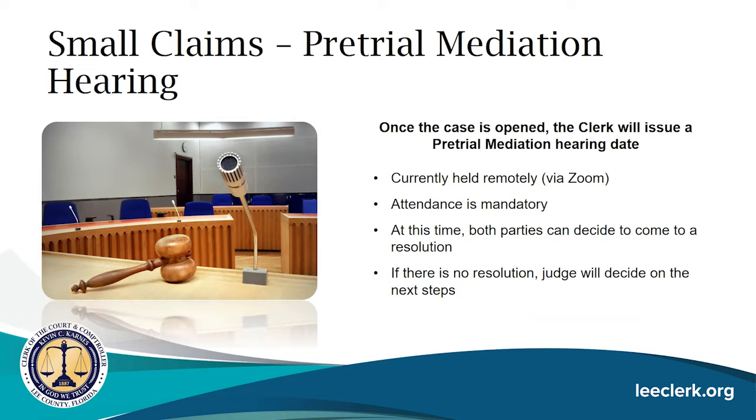If you are trying to serve somebody who is out of the county or out of the state, you will need to contact the county where the defendant resides in order to obtain some vital information to move forward with the serving of the summons. You'll need the law enforcement agency that serves summonses in that county, the cost associated with serving each summons in that county, their acceptable payment methods, and the agency's mailing address.